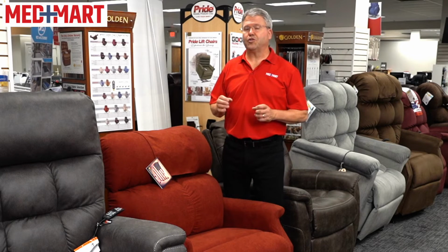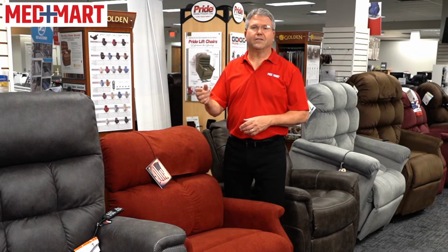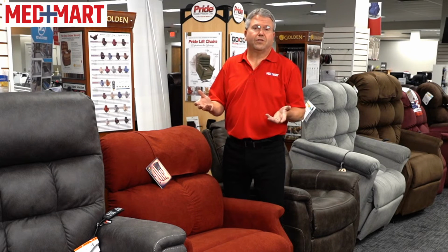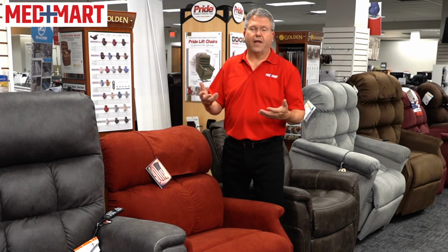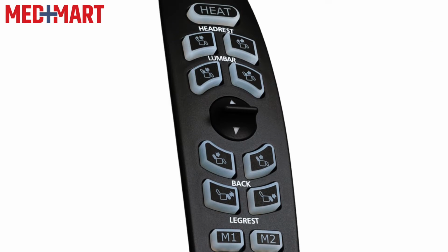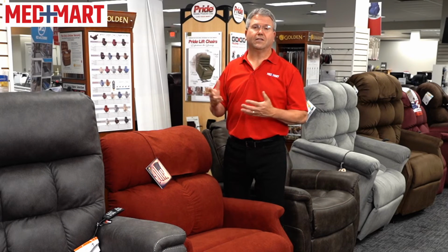Something else to consider with a 2 or 3 position chair versus infinity. Typically the more advanced the chair is, the more complex the hand control is. So I'll ask the person that's doing the shopping for somebody, if they are buying it for their mom or dad, do they have the ability to work the remote? Sometimes if somebody admits there's too many buttons on the hand control, sometimes the simple solution is to go with the 3-position chair. It basically is really simple. The hand remote has an up and a down, and that's all it takes to operate that chair.